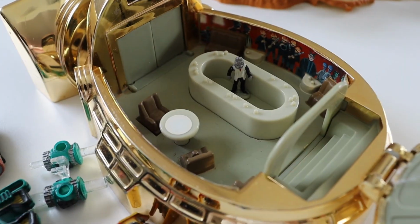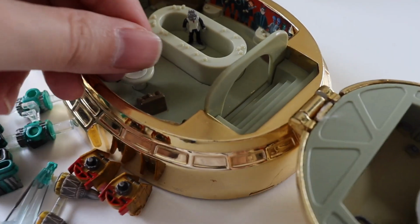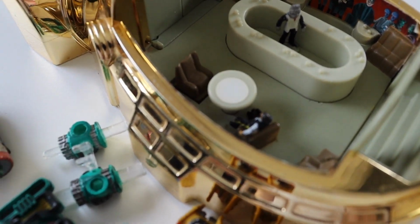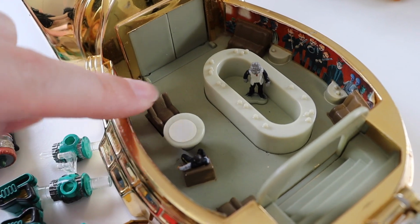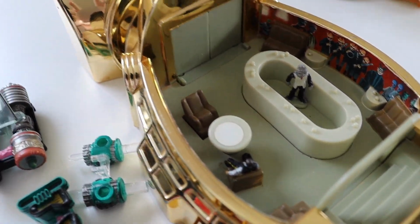So yeah, like that. The Han figure has a little peg hole. He sits in this seat here, like that. It's supposed to be a Greedo figure that sits here, and when you press the table, the seat flips back and he shoots out basically.